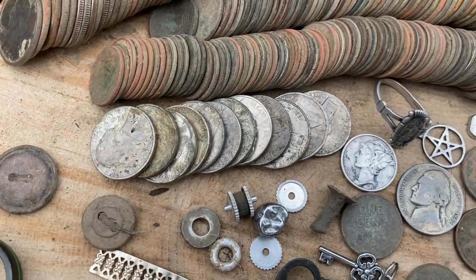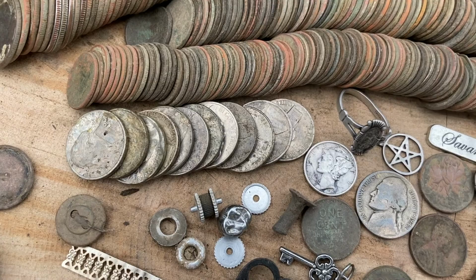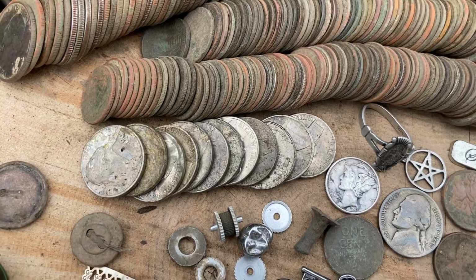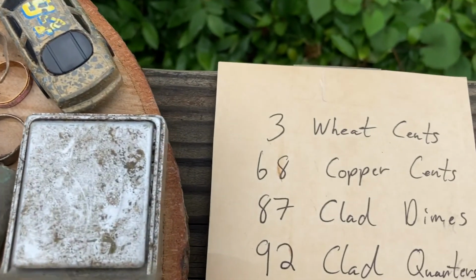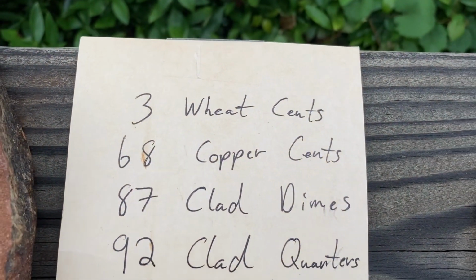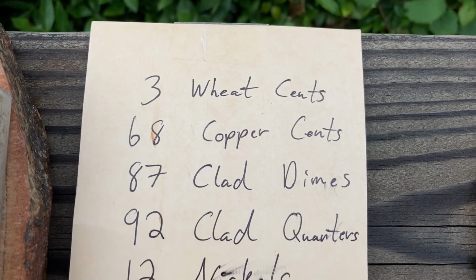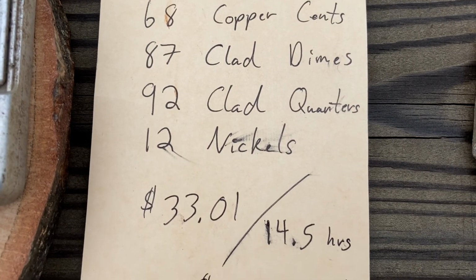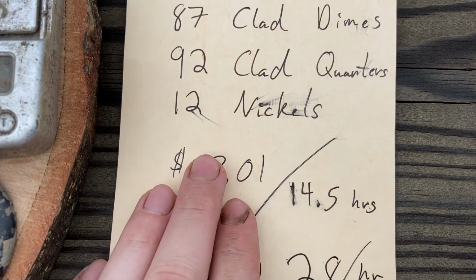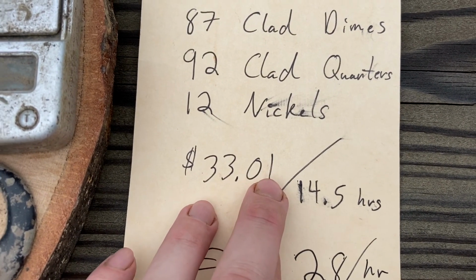And I even got some nickels out of the wood chips. I neglect to dig a lot of the nickel signals out of the ground, but in the wood chips they're pretty easy. So if we go over here, we can take a look and see exactly what we found. We got 3 wheat pennies, 68 copper cents, 87 clad dimes, 92 clad quarters, 12 nickels. And that brings us to a total of $33.01.